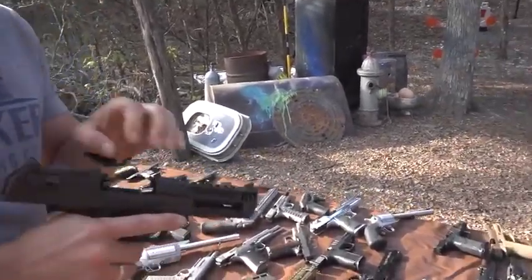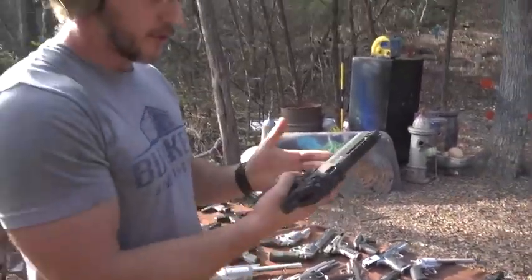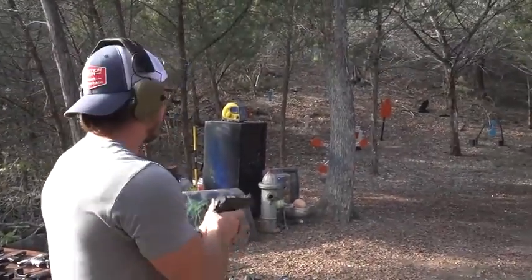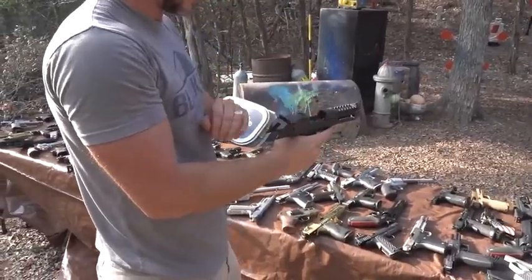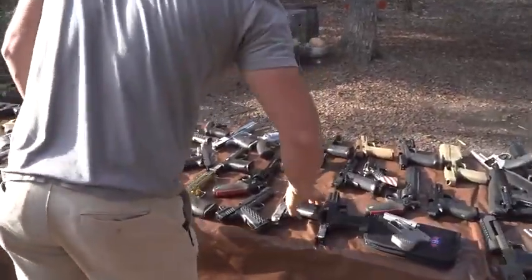Wow. Oh, I don't think it was in the mag. There we go. 357 Magnum. Don't usually have issues with it jamming like that. I think we just set it funny. God, that's such a cool gun that it has 0 kick and it's 357 Magnum.